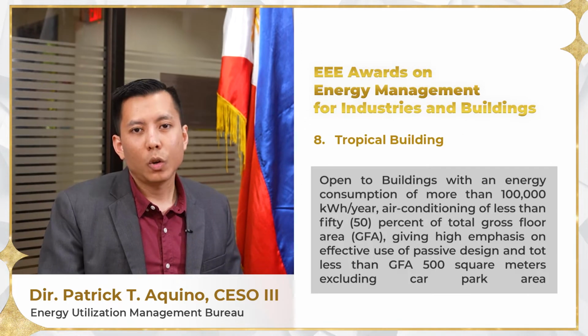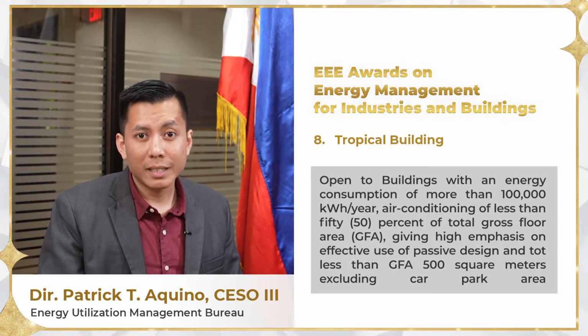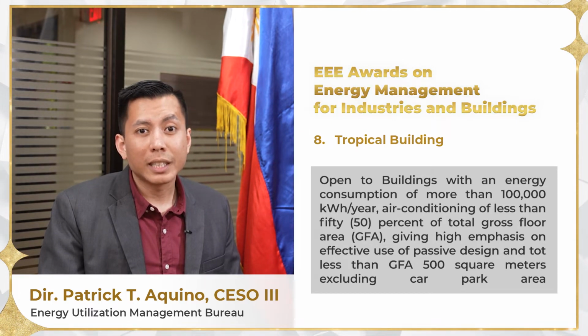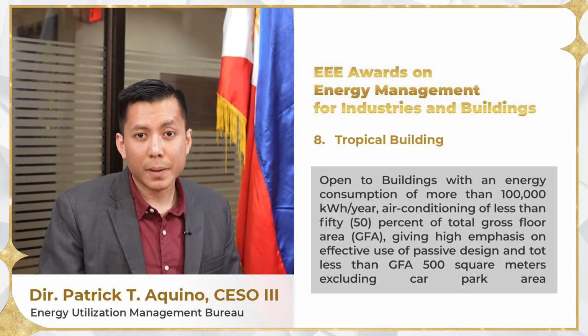Tropical Building. Open to buildings with an energy consumption of more than 100,000 kilowatt-hours per year, air conditioning of less than 50% of the total gross floor area, GFA, giving high emphasis on effective use of passive design, and TOT of less than 500 square meters GFA, excluding car park area.